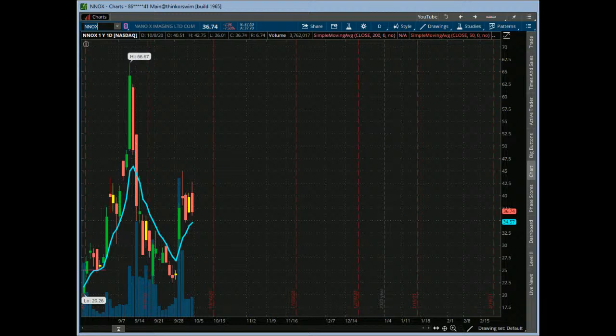NNOX with an outside day today after an inside day, so kind of pulled back a little bit right here. Just watch these lows right here. Might want to come back and test the 80 man on that one. That's kind of a rough move on that one there today.